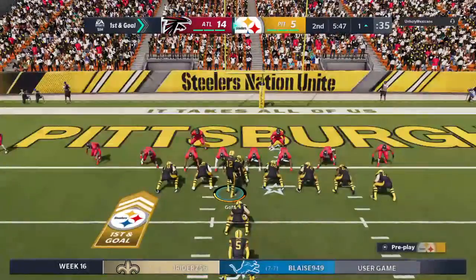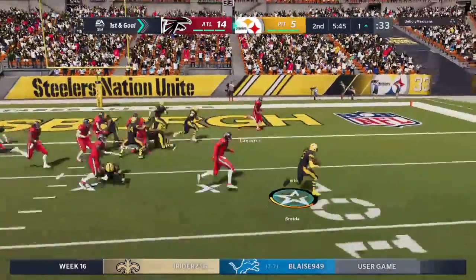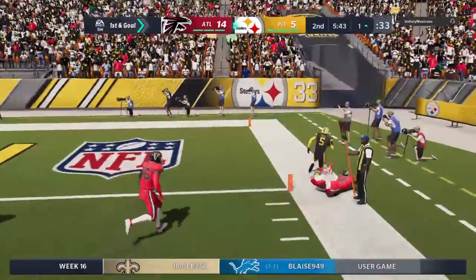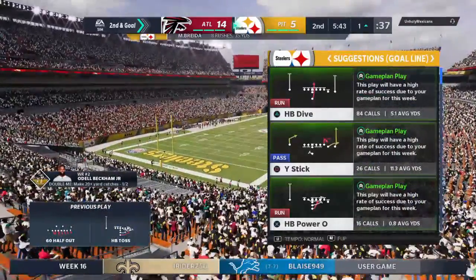And now where does the ball get placed? At the 1-yard line. 1-yard line. They gave up excellent real estate on that one. That's going to work really, really well for the guys who threw it. Call it no gain, and it's going to be 2nd and goal.